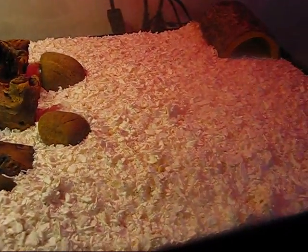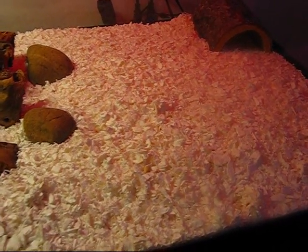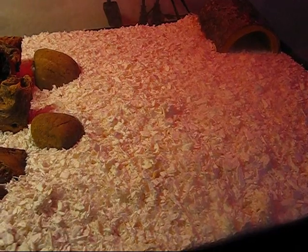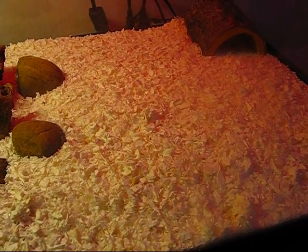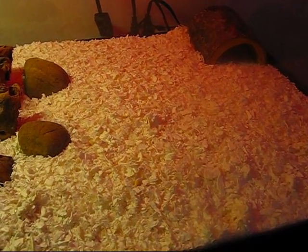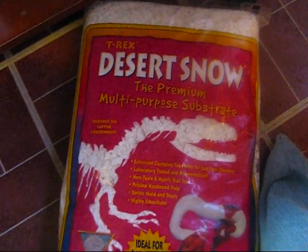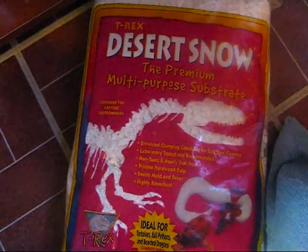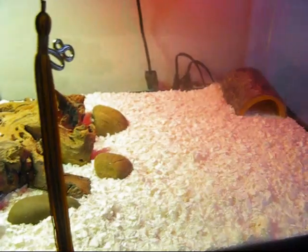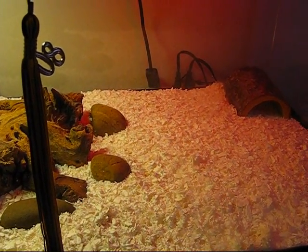Okay, now let's go straight to the substrate so I can end this. The substrate looks like something you'd use for a hamster or a gerbil, which is totally wrong. A lot of calcium sand and things like that will cause impaction for your dragon. This is the only thing that's actually proven 100% safe for them. It's a little bit more expensive. It's called T-Rex Desert Snow. You can order it on most websites. It's water soluble, which means if your dragon consumes some while they're eating, it will actually dissolve in their system. So it's actually pretty safe.